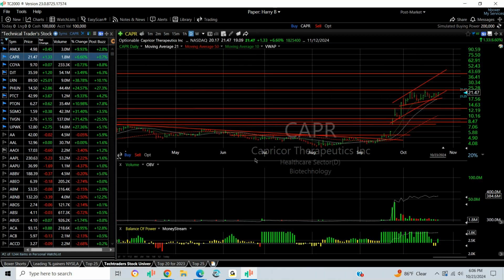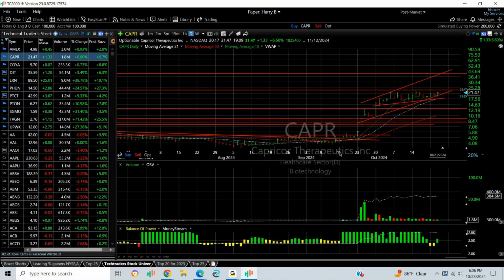CAPR, I love this chart. It's one of the stronger ones we've seen in a long time. Breakaway gap, spike up, a small low volume pullback, and then a pop again. That tells me the stock has really got momentum. At this point, once we get up to 23-40, which I think could happen quickly, we might see 30 and even 35 or more.